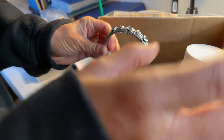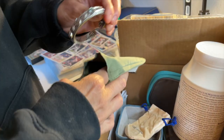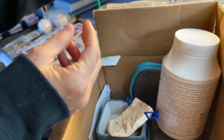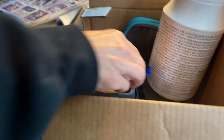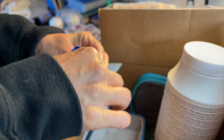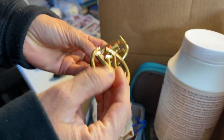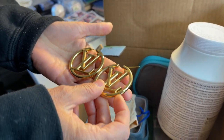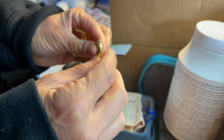You guys, it's overwhelmingly crazy, right? That's probably sterling, sitting here in a beautiful little case. It's probably 925 because all the other Judith Ripka pieces were 925. But this one is a Louis Vuitton. So let's see if there's, oh my gosh. What the heck? These have the Louis Vuitton logo. This is crazy, right?